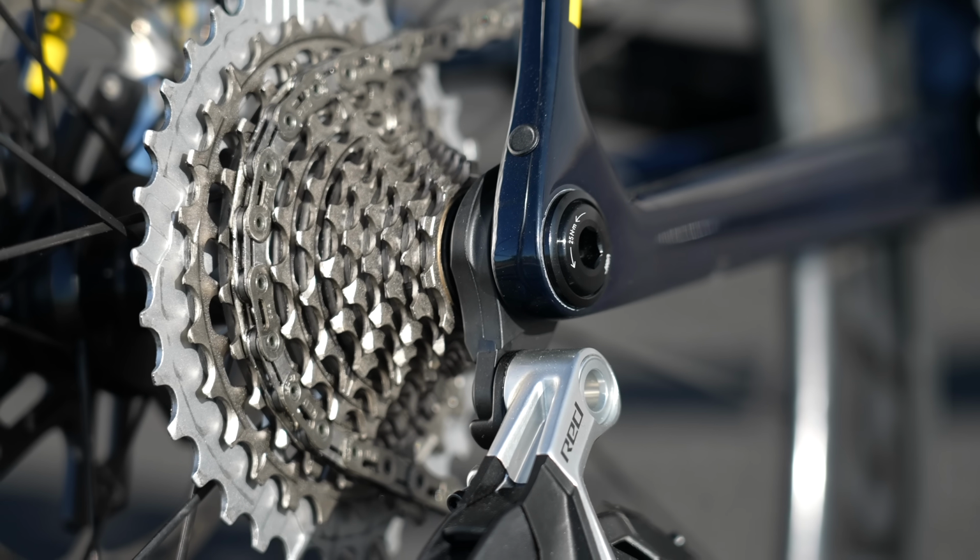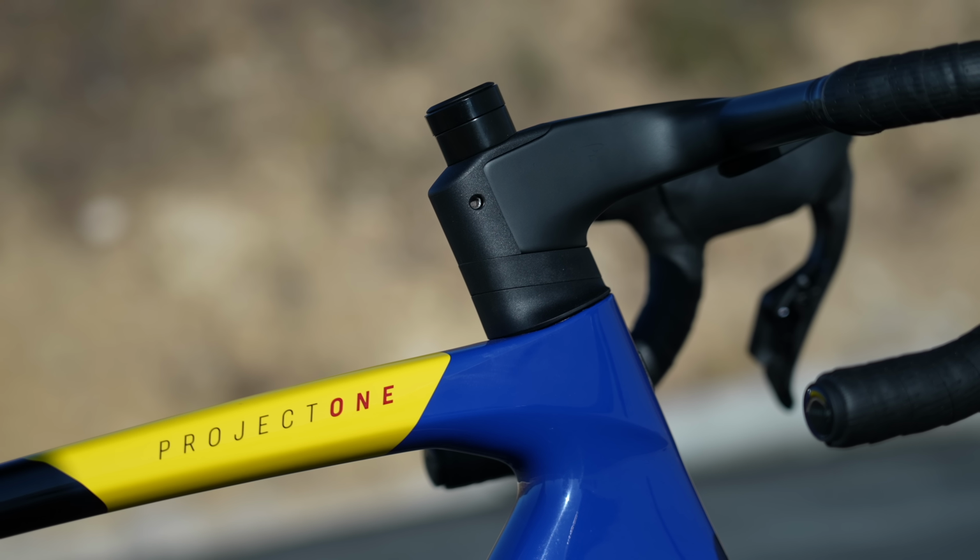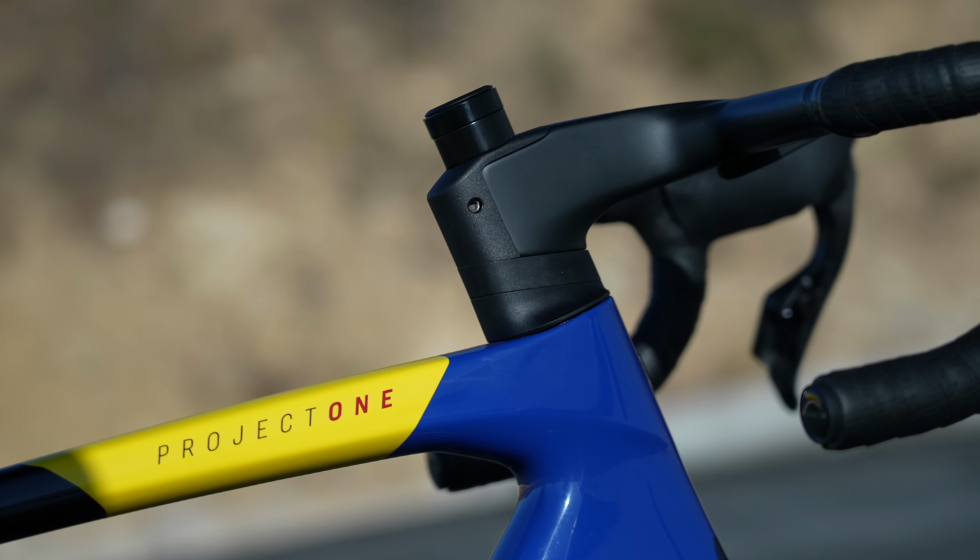Some other key details that definitely get a nod of approval from me are a T47 threaded bottom bracket, and they've adopted a SRAM UDH hanger. And Trek has also made all the headset bearings across the entire road bike range the same, with the same upper and lower headset bearing diameter.